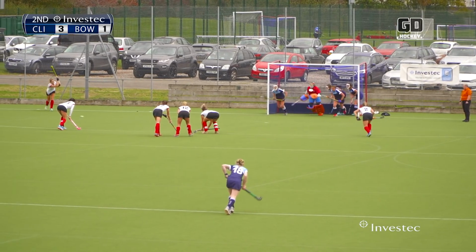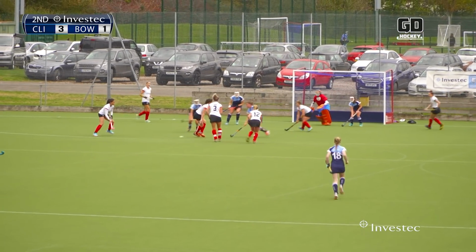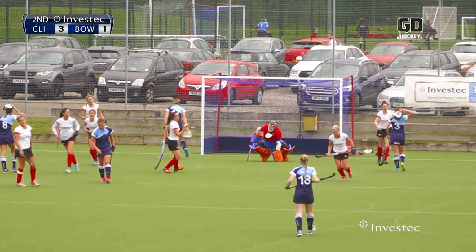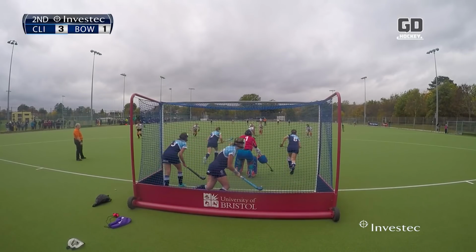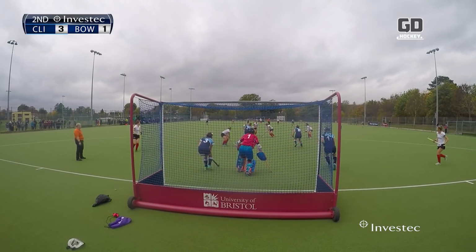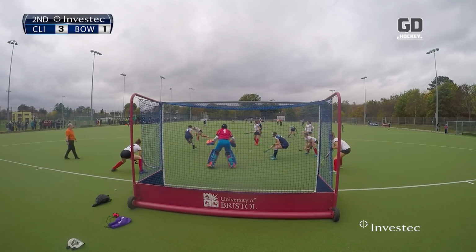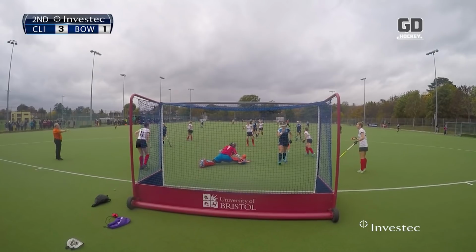Bowdon, the penalty corner, need to get their scoreboard ticking again if they can. There's another little move coming up to this right-hand side. Shot comes in, but it's been dragged wide. It was well worked at the top of the circle, but they just couldn't find the target. And Clifton Robinson's remain 2 goals in front.